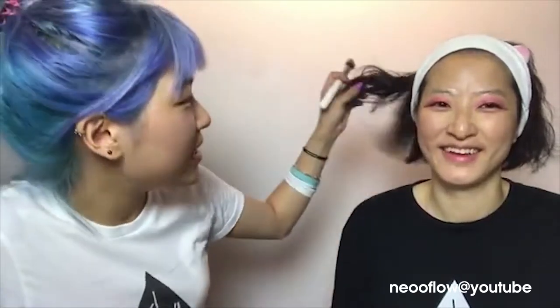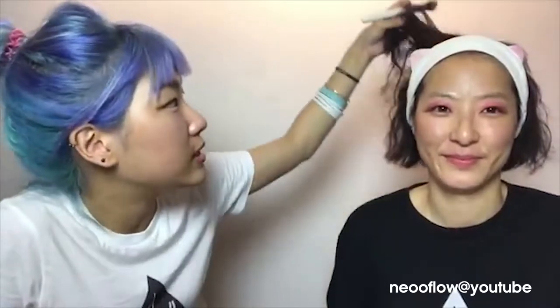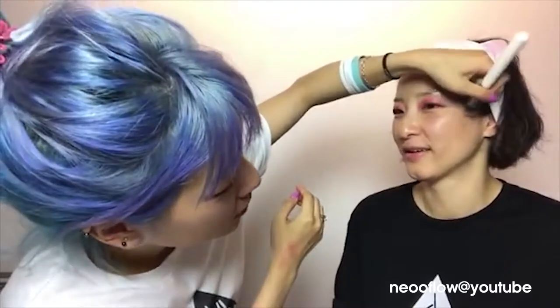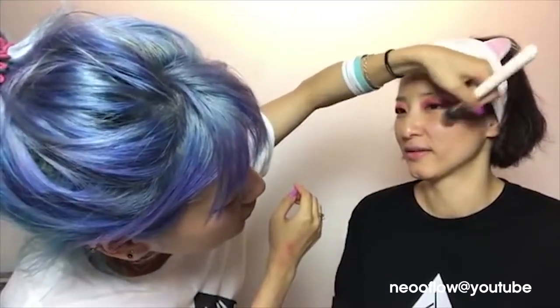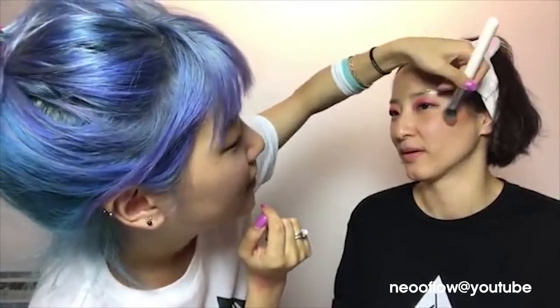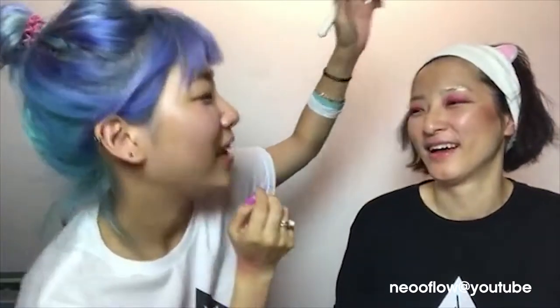Is Nami ever planning on dyeing her hair? No. She actually did dye her hair. Not colors like this, but she just recently dyed her hair for the first time. What color did you do? Brown. You did a brown hair dye? She's so shy right now.